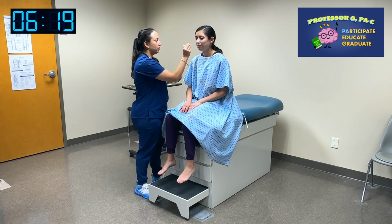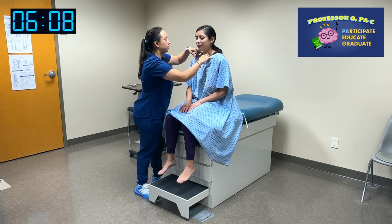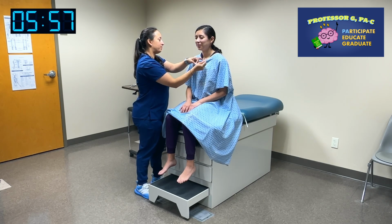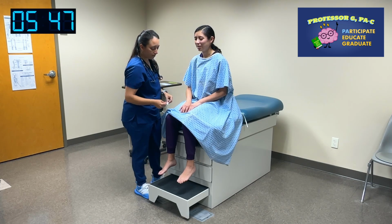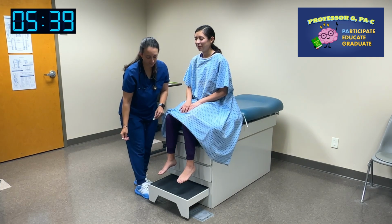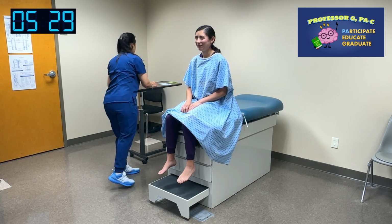Dull on the left side. Okay. Sharp on the right, soft on the right, dull on the left, sharp on the right. Good. I'm going to pull this down just a little bit so I can see your chest. Okay. So sharp on the right, dull on the left, dull on the left, soft on the right, and soft on the left, dull on the right, sharp on the left, soft on the right, dull on the right, soft on the left. Dull on the left. Sharp on the left. Soft on the right. Dull on the right. Soft on the left. Great. Good job. You can open your eyes.